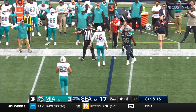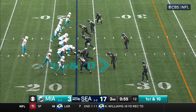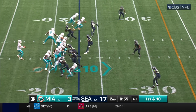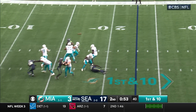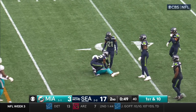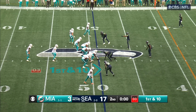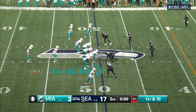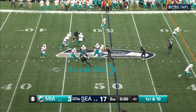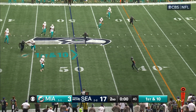Incomplete. Phillips out there watching the tight end, Pharaoh Brown, filling in for Tua Tagovailoa. Blocked by Jonnu Smith. Lamb is still in on 1st and 10. The catch is made at about the 40-yard line, and Tyreek Hill good for 17. Skylar Thompson wants that snap. Brewer delivers.